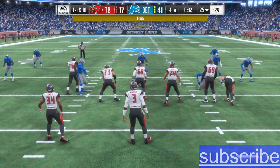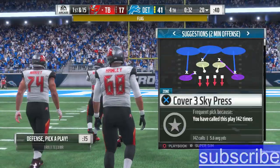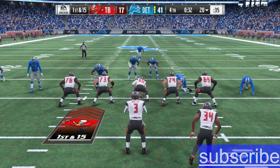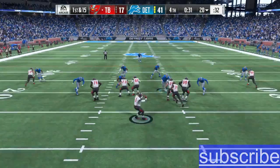So the offense a little antsy. The flag comes out and a 5-yard penalty. Now the Buccaneer offense set to take over again. They're down big here late. I don't know. You just want one last drive here for pride? Some people like to do that.